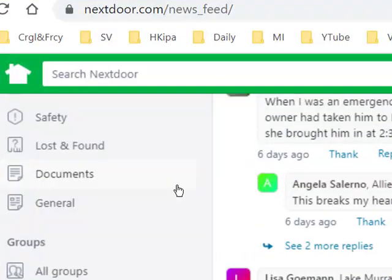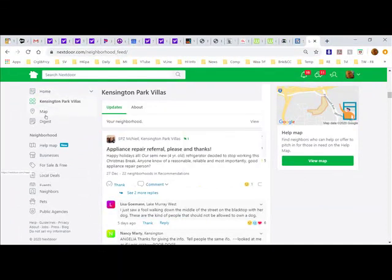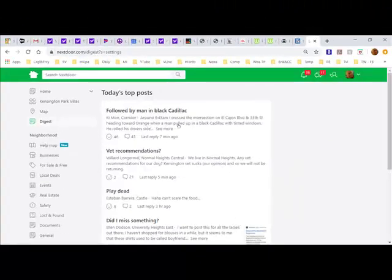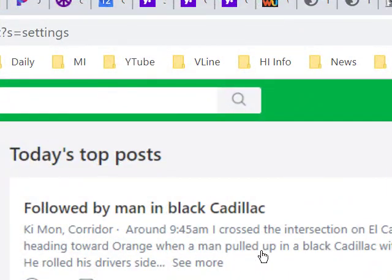You can also go to the Lost and Found department on Nextdoor. Oops. Wait, before we get there, let's go to the digest. If we go to the digest, you'll find today's top posts, which is what I have my digest set at. And I get one of these, a whole list of like this, a couple of times a week. Here's somebody who was concerned about a man pulled up in a black Cadillac with tinted windows, etc., etc.